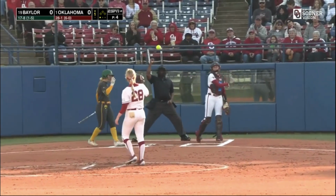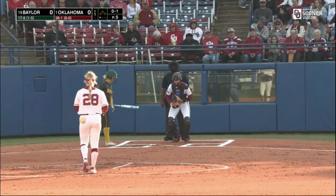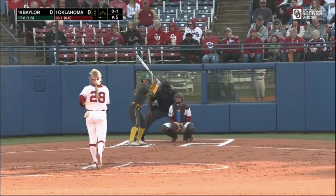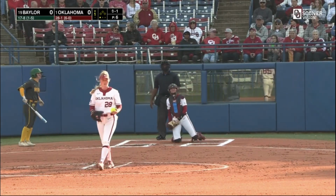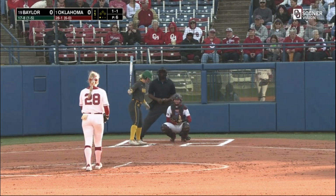As the first pitch to Emily Hott out of Edmond is a swing and a miss. What an opportunity for Emily. Emily Hott is one of those players that you feel like she's been in school forever. Yes. Because she's been a thorn in the side of the Sooners. She takes that pitch a little bit low. Just underway. You haven't missed anything if you're just tuning in.